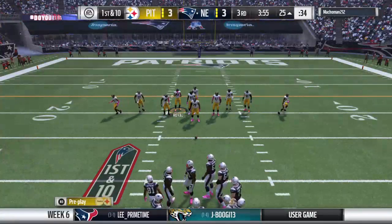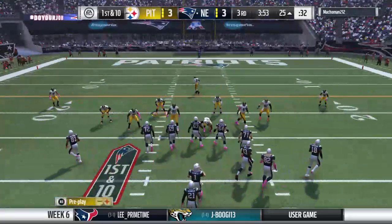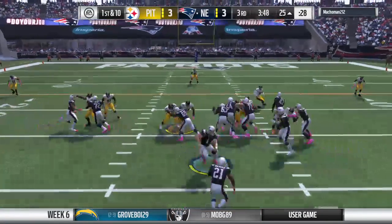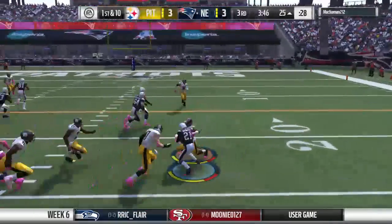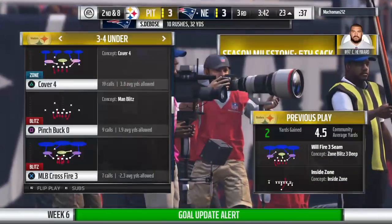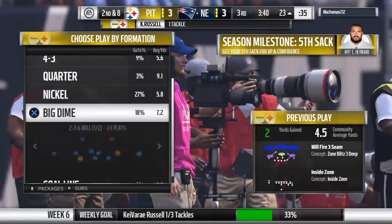Inside 4 minutes to go, 3rd quarter. And they'll go ground game here with a tailback. And he's going to take this one down to about the 23-yard line. 2 yards on the pickup there. It'll be 2nd and 8.